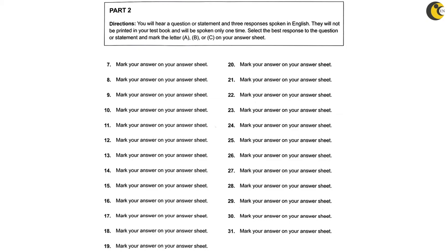Number 20. Who updated the employee handbook? A. We decided not to change it. B. At the bookstore. C. There are 32 employees.